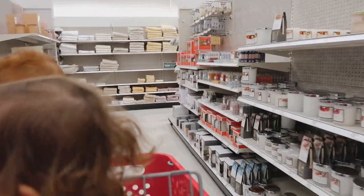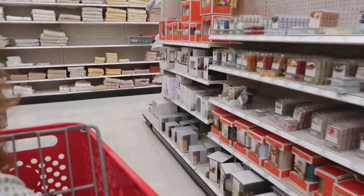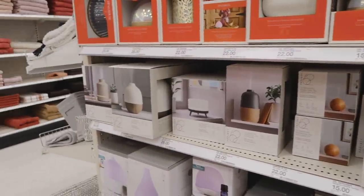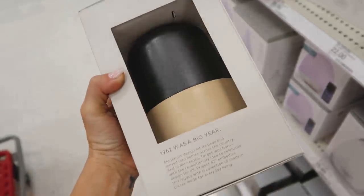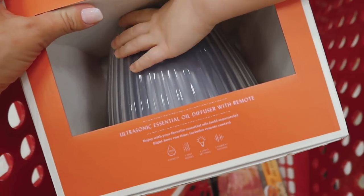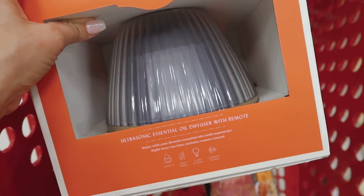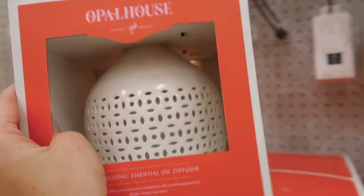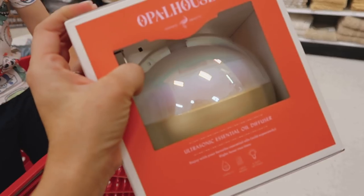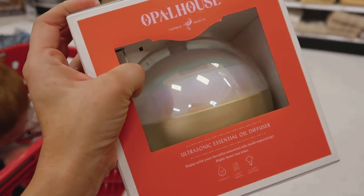Yeah, this is where we're looking at the diffusers. You wanna help me pick one? Yeah. These are all our options. There's a lot of them. I kind of like this one because it matches with the black wallpaper. Let's see. Yes. I like the color. This one's nice. That's nice. You like this one? Yes. That one could be pretty. We decided on the one that looks like a crystal ball.